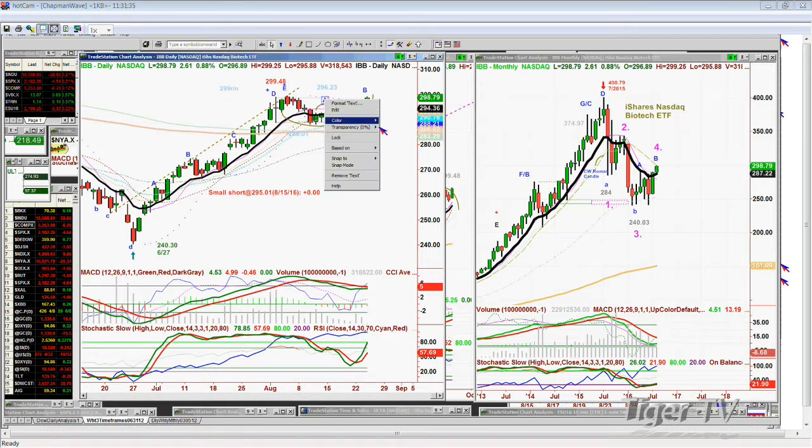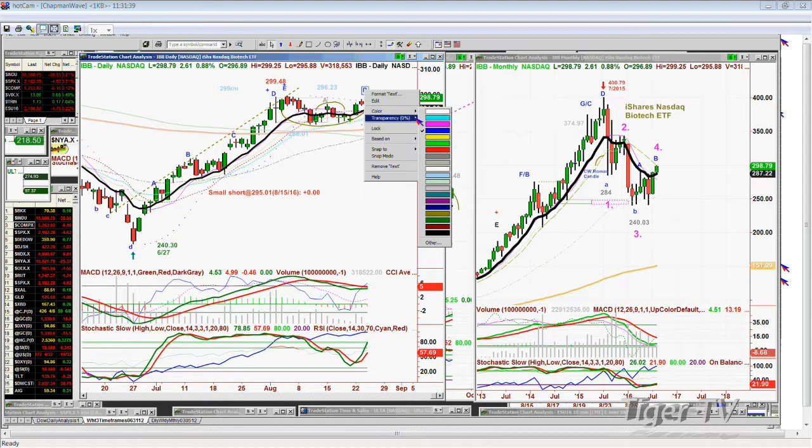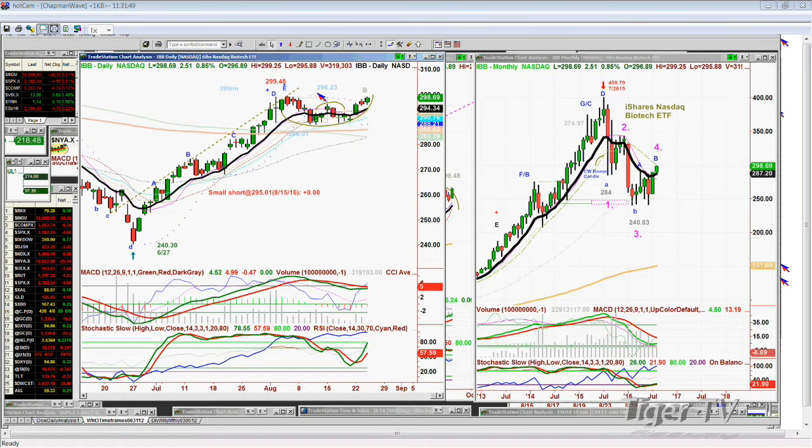I should have made this gray. I was in a bit of a rush to do it. That should be a gray A and a gray B. Here I can do a little technical analysis, say a Chapman Wave analysis, and say if IBB closes significantly over 299.48, like 304, 305 in the next 2, 3, 4 days, instead of reversing down back under 294.